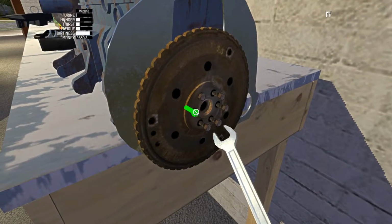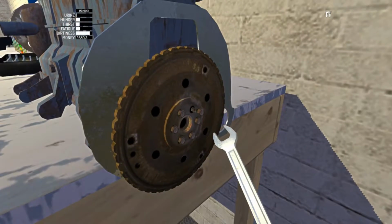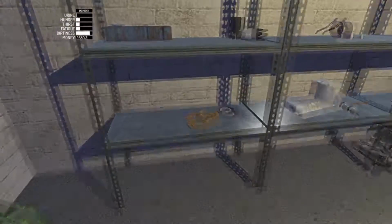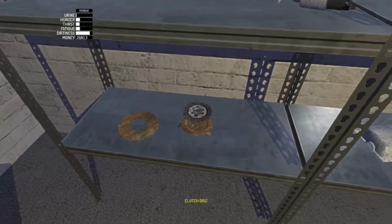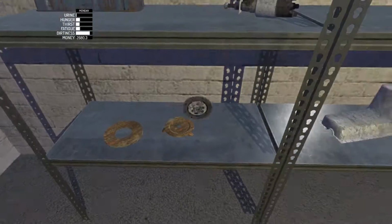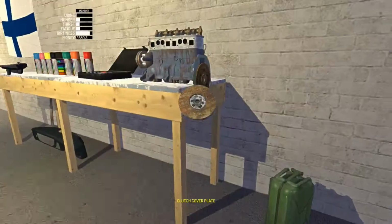Right, 1, 2. Make sure you do up every bolt too. We don't want to get screwed over because we didn't tighten the piece all the way down. That would be very bad. The clutch assembly, we need, that's the cover. We need the pressure plate with the... there we go. This way around. Perfect.